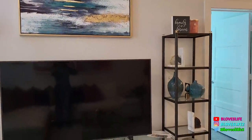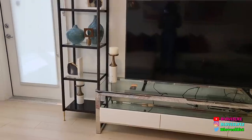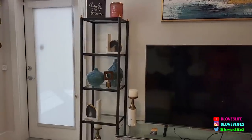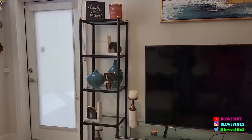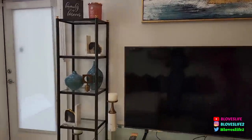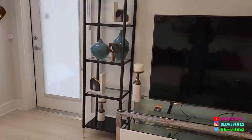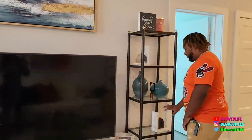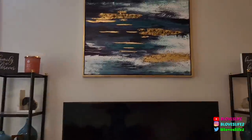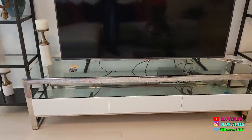Anyways, this is our area where we have our entertainment center system. Little knickknacks. I did get some of this stuff from, I forget, what's that place? Home something. Anyway, some of the stuff that Nadia picked up for me, the little things in the middle, trinkets here, vases and stuff like that. The candles I got from Home Goods, I think, and I did the family thing. So it does smell really good. It's a mishmash of things.